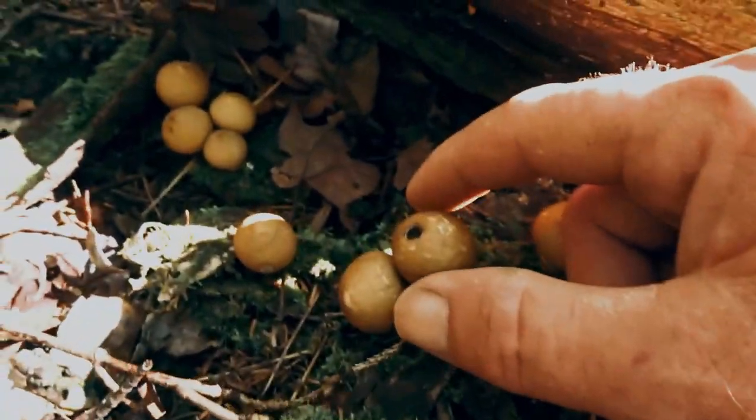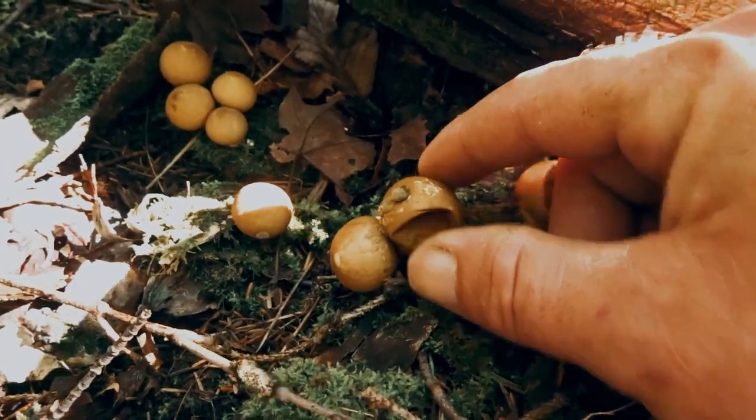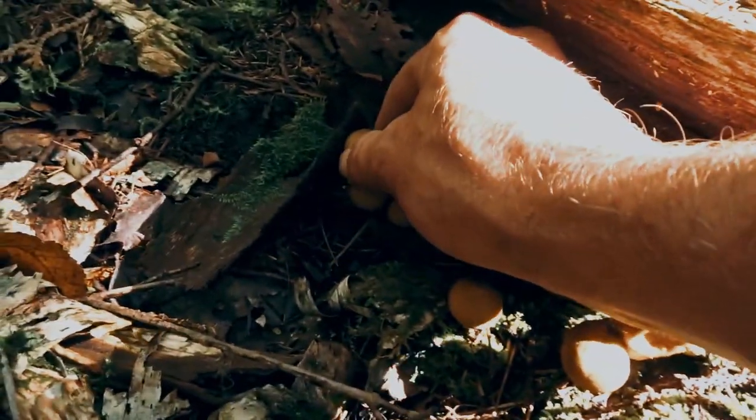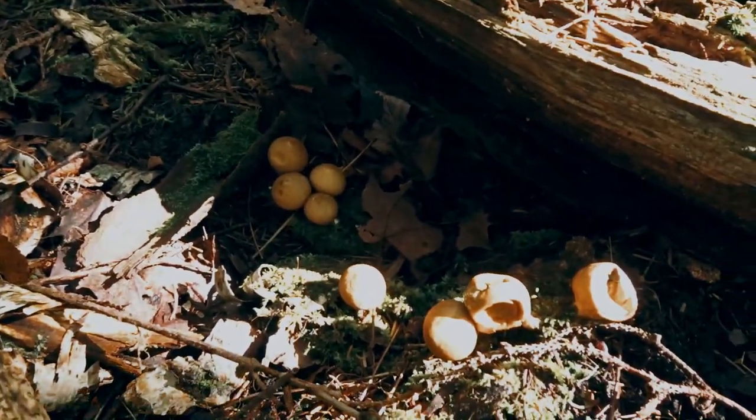Here. See that? Ooh, that one's oozing stuff too. Hopefully we find some more of those that are a little closer to edible.